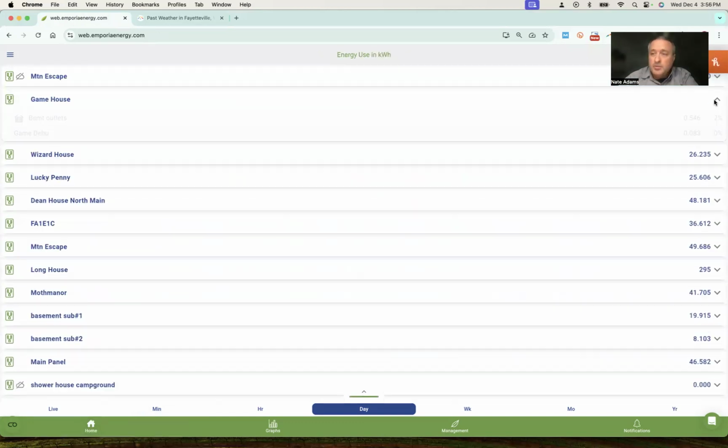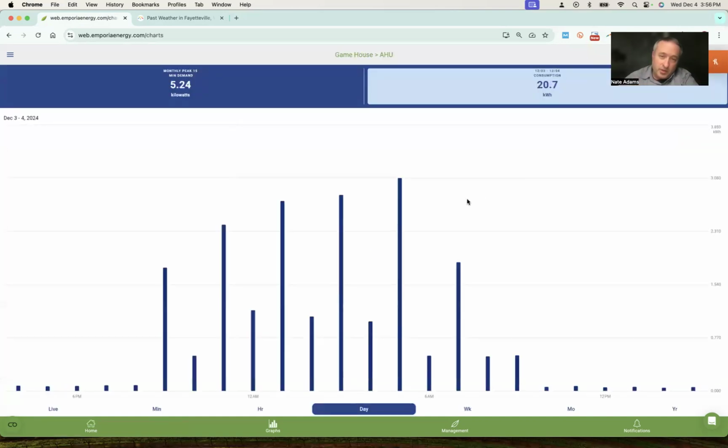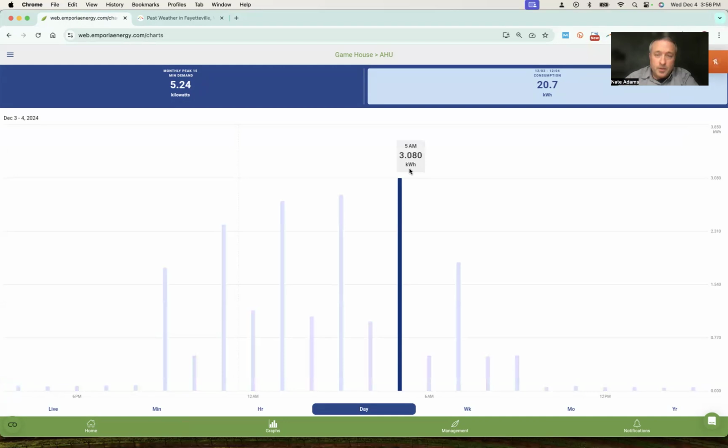All right, Game House, air handler. So the Game House, for whatever reason, I flip dip switches on it, and it tends to run the resistance harder than it runs the heat pump. So see over here where it used 13 for the heat pump, but 15 for the resistance. I don't understand why. Resistance or just air handler. So 5 in the morning, it used 3 kilowatt hours. The load on this house is a little bit less than the Wizard House next door.